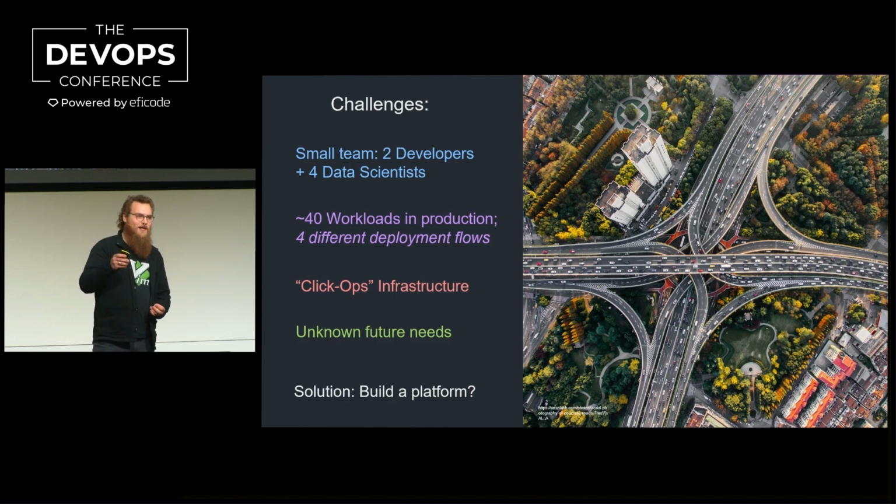We also had a nice ClickOps infrastructure. If you don't know what ClickOps is, it's when you open the web console of your favorite public cloud provider and you start clicking on buttons to create things, and inevitably something will break and you will have a hard time fixing it because you don't know what was created, when, by whom, why, and so on. And because we're a startup, we know what software capabilities we need today. We don't know which ones we will need in the future, only that they will be different.